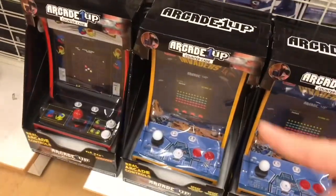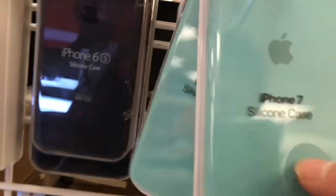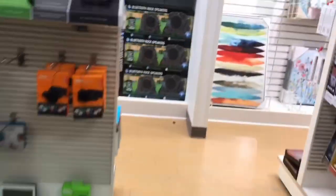I mean, if I couldn't wait, I would buy them here, but I have them outside the way. I want one of those arcade one-up things. PlayStation. And iPhone accessories. Ooh, they do have the Lightning headphones here. Should have waited for here. I don't know how much they are, but an iPhone 7 silicone case would not be bad for my phone, but I'm getting a new phone soon, so I'm not gonna get it. I already have a nice case that I like.